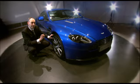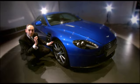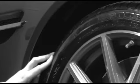But more important from an engineering point of view is what we've done with the width of the wheel and the width of the tyre. 10 millimetres wider on both the front wheel and on the rear wheel. It gives you more grip when you're accelerating, it gives you more grip when you're braking, and it gives you more grip when you're going around the bends.